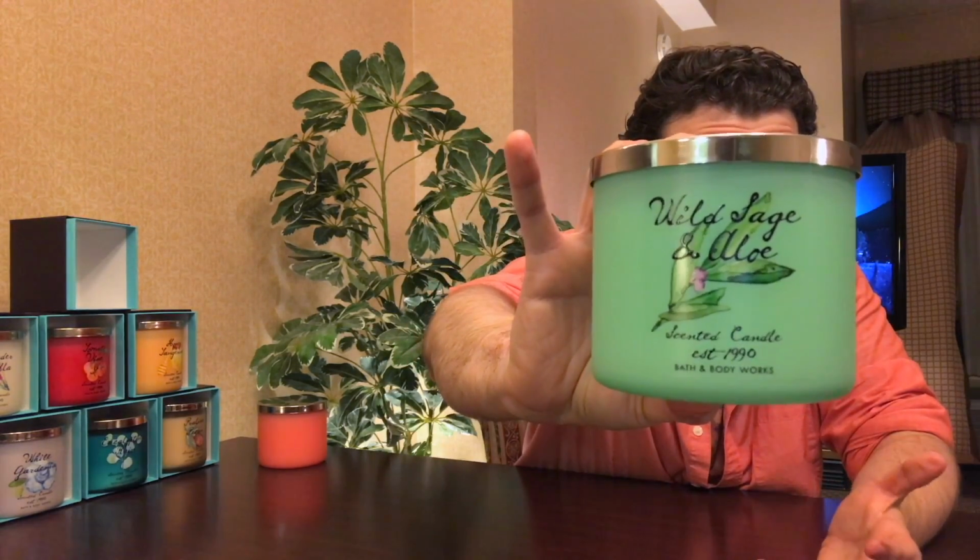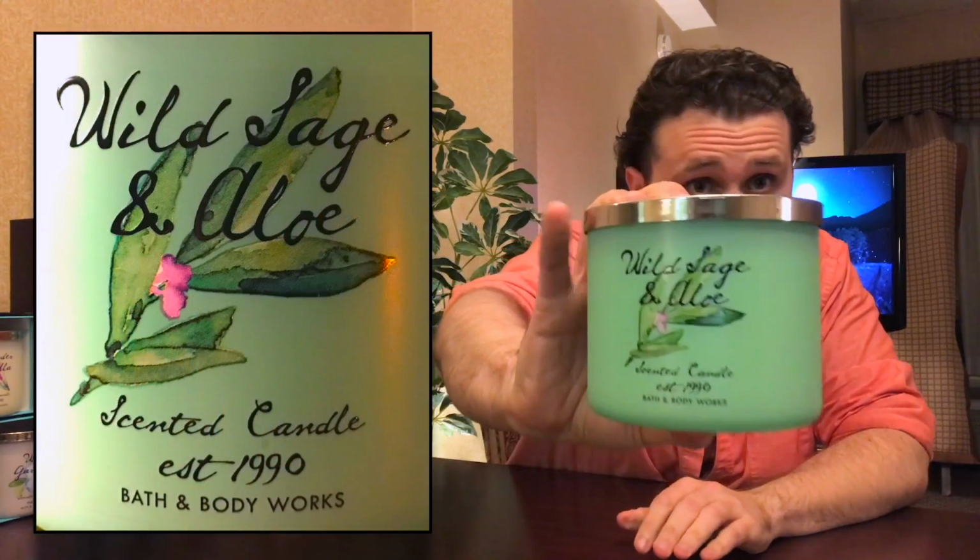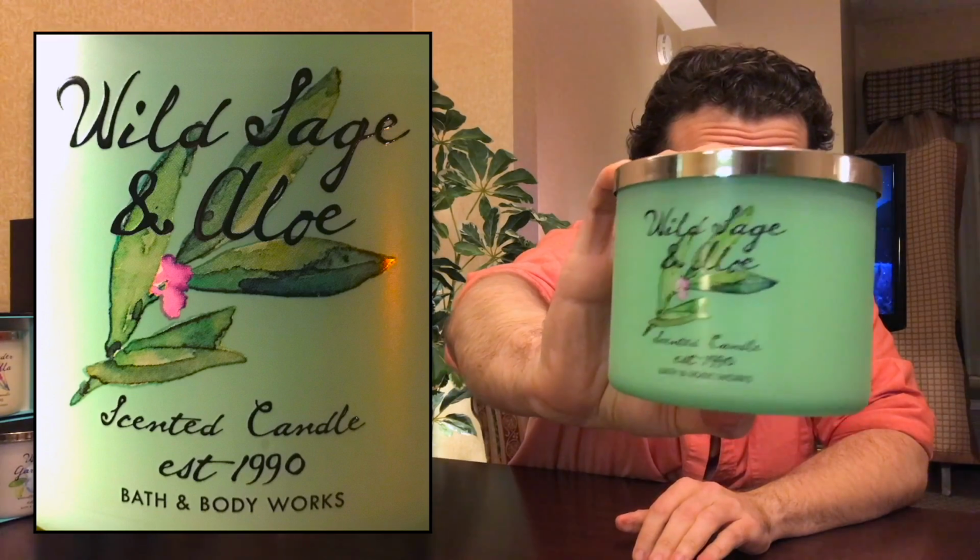So this is a lower intensity candle, but I really do appreciate low intensity candles. I think there's something very special to be said about a candle that can speak very softly and yet still say so much. This is a very complex candle. I don't think I fully discovered everything this candle has to say, but for the sake of time, we will move on. Great way to start this collection, Wild Sage and Aloe. Excellent.